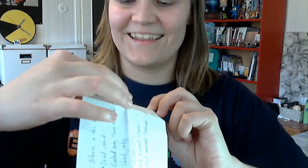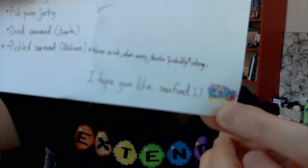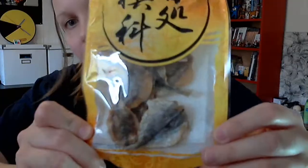Dried seaweed. Oh, it's more kombu. Okay. The last thing here is pickled seaweed. That is wakame. Yeah. This is a cute little drawing saying, I hope you like seafood. Yeah, I do. I love seafood. Ooh. So this is the baby horse mackerel. I'm definitely going to try these.